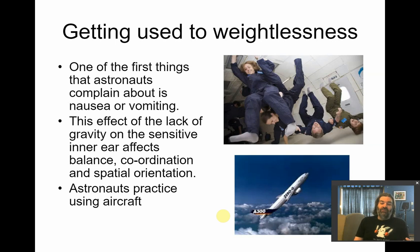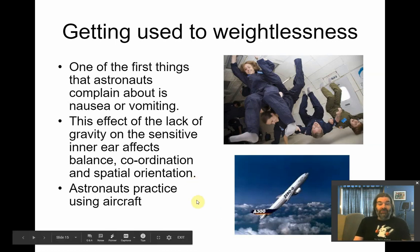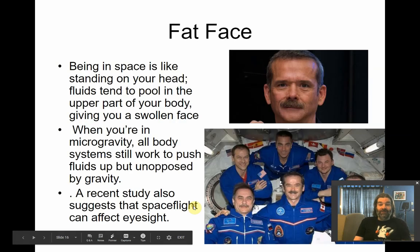So astronauts actually practice on something lovingly referred to as the vomit comet. Microgravity flights that are basically parabolic, they go up and down, giving you about 45 seconds of weightlessness as it does its arc over the top. And you can actually do this yourself. It's a couple of $1,000, but definitely worth doing in my opinion.